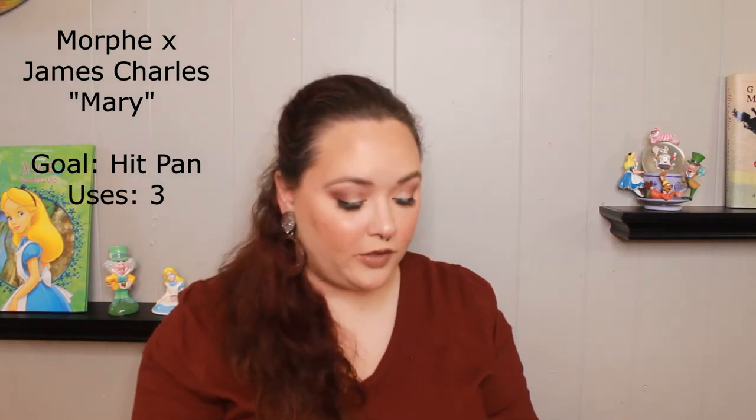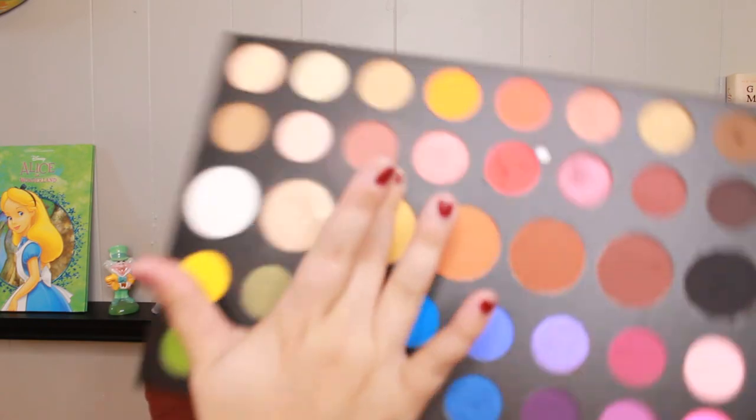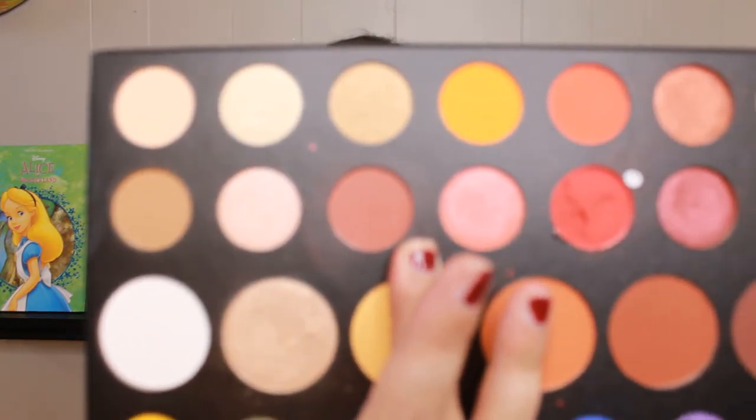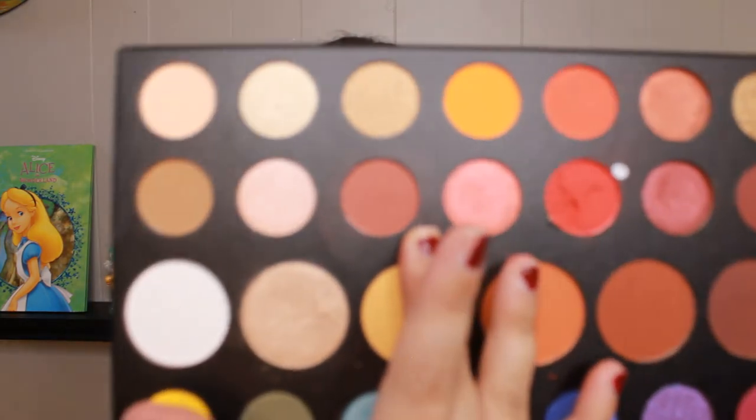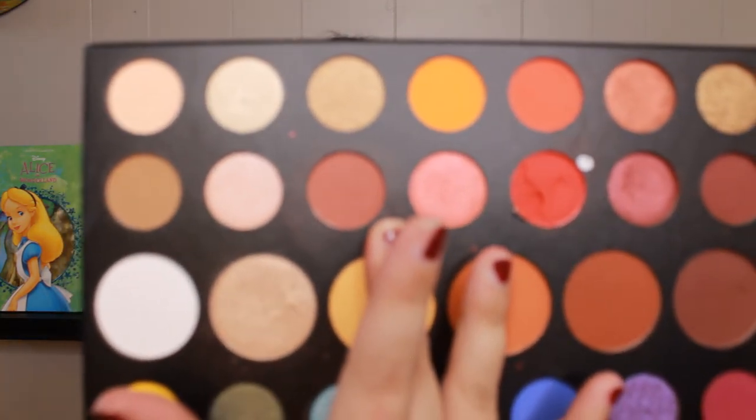Next we have my shade Mary in my JSC Morphe palette. My goal is to hit pan on this. I have used this once this month for a total of 3 times, and this is what that shade looks like. I have been wearing this as a blush. That is how I've been using it, because it is a pressed pigment. So I have not been using this on my eyes, but it is very pretty.